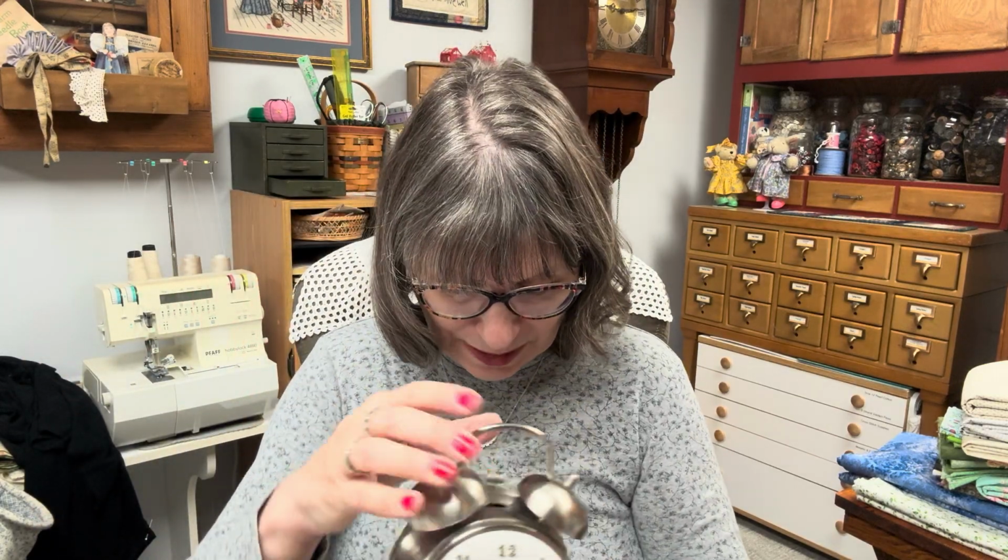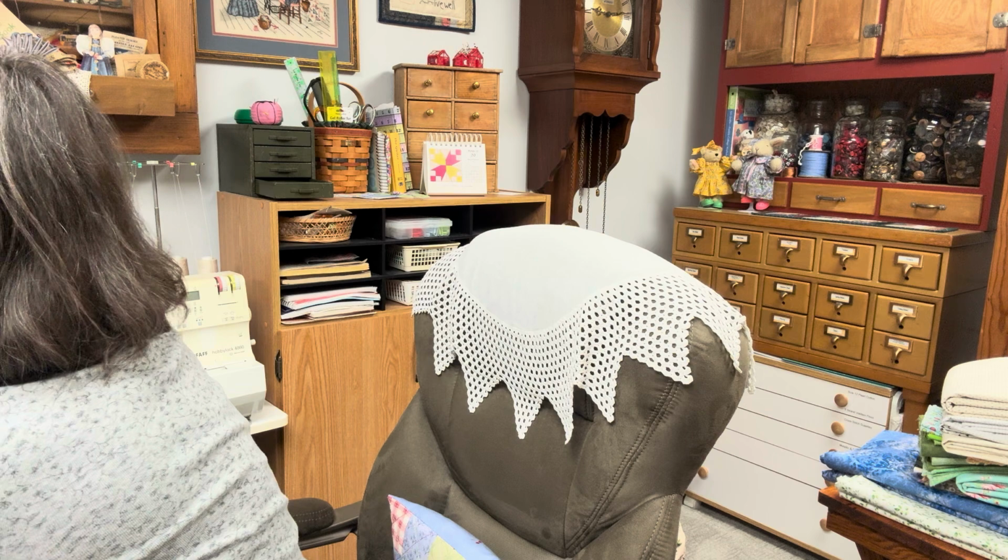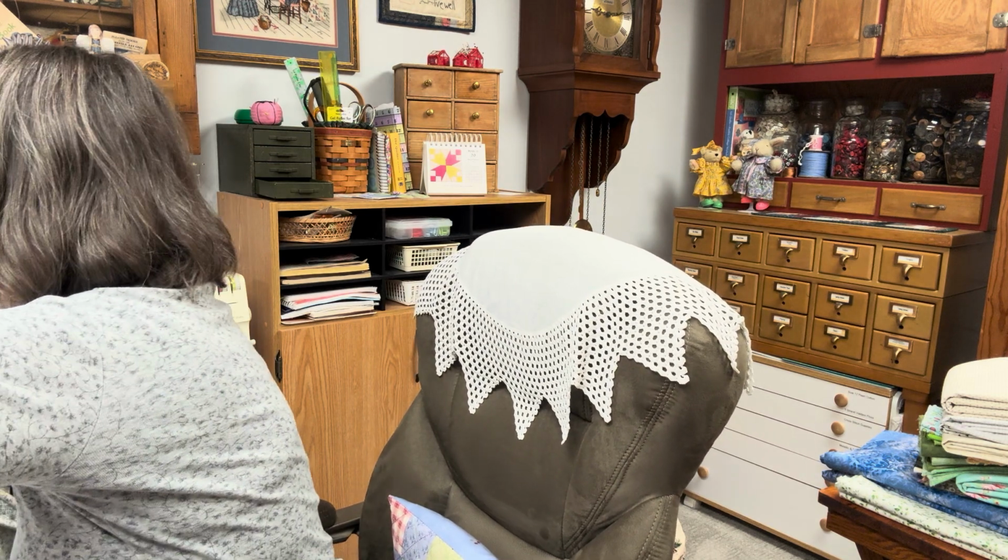So I may try and find another clock, possibly. I ended up doing this on 28 count Lugana over 1, so it's little. I didn't realize that when I bought it. I thought when I looked at it, it was over 2. It had to be little to fit in there. But I thought it turned out super cute. I've got it upstairs. Now where to put the stuff that I've shown you. And I'll keep kicking my tripod because it's in the way.